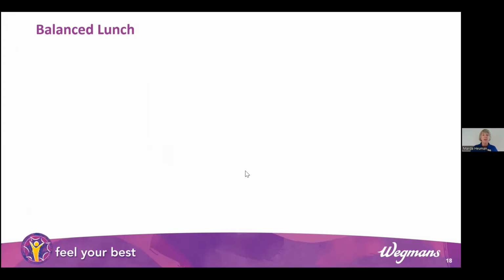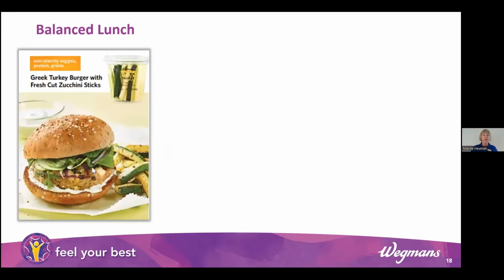Next up, we have lunch. How about a Greek turkey burger that you can find in our meat department with a multi-grain bun? I like to stack lots of veggies on my burgers when I'm eating them. It helps me get more veg in. You could pair a vegetable on the side. In this case, these zucchini sticks. They're ready to go when you buy them.